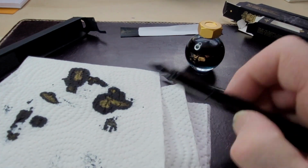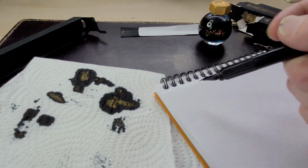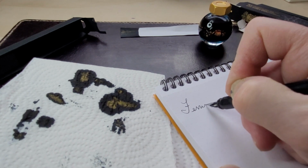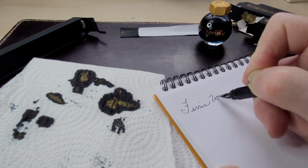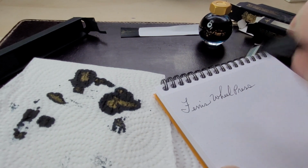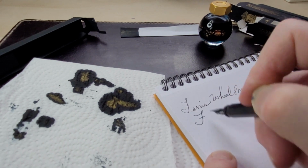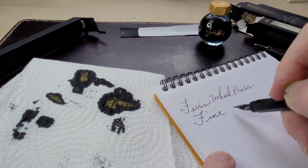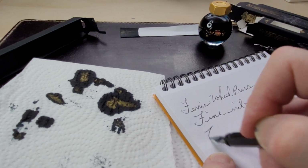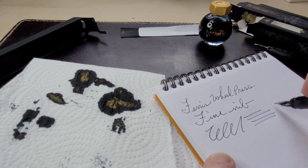Now let's see how it writes. Yeah, that's a fine. And I would say, yeah, that is a fine nib. And actually, I would say that's a very smooth nib. A little bit of feedback. I like that though.